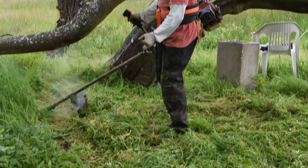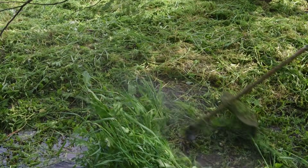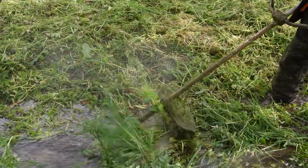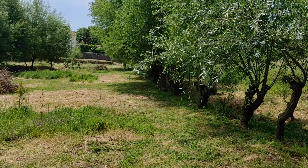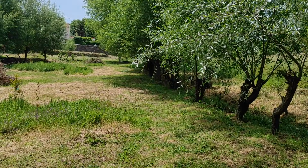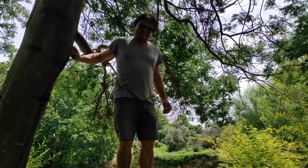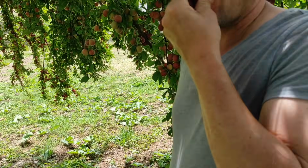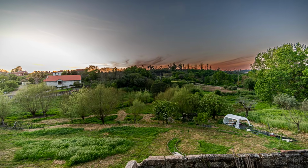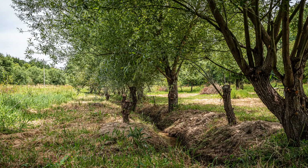There's always trimming to do with a brush cutter. And more trimming. But that does mean we end up with some beautiful spaces. And can enjoy the fruits of our labours. There's still lots of work to do in the house and on the land, but we feel very lucky to live in this setting.